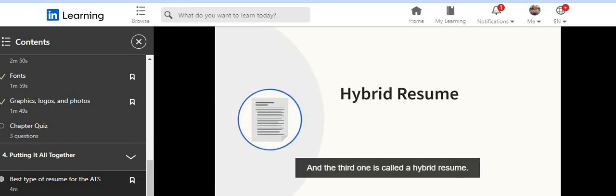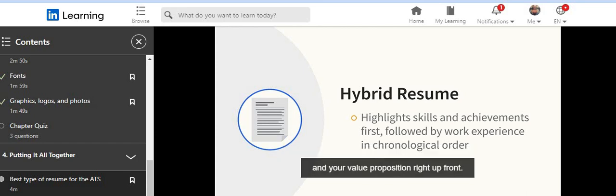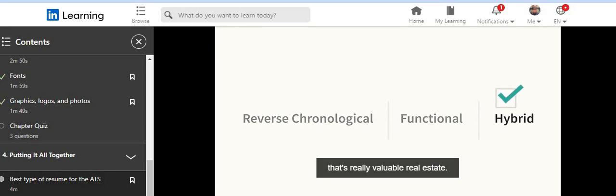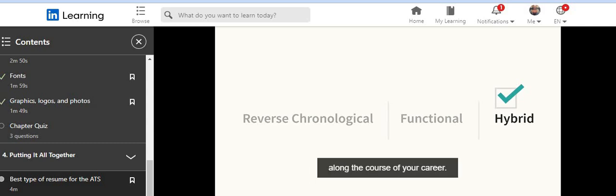And the third one is called a hybrid resume. This is kind of a combination of the two. In a hybrid resume, you're going to feature some key skills and experiences, things that you want that reviewer to know about you and your value proposition right up front, because that beginning part of your resume is really valuable real estate. And then it shifts into what we'll call the reverse chronological format, where you're telling them what you did, when, and where along the course of your career.